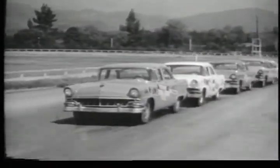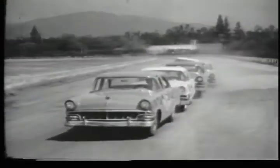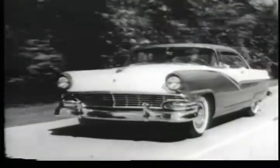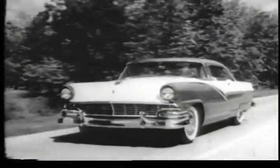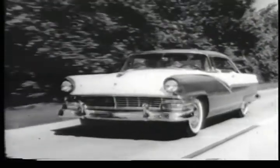In driving like this, and in their everyday driving, my men rely on the protection provided by Ford's Lifeguard safety features. You too can have all the added protection of Lifeguard design in a 56 Ford. Get the full story at your Ford dealers.